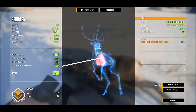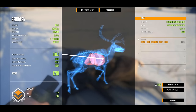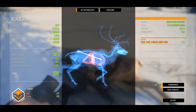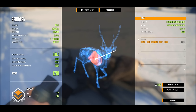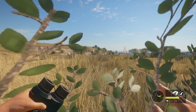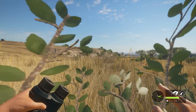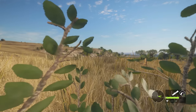Reindeer, with a score of 1,291. The game's fixed. Game fixed it, nailed it. You want to smack it with the Eckers? I'll try and bring it back in. Yeah. I can find my antler rattle.